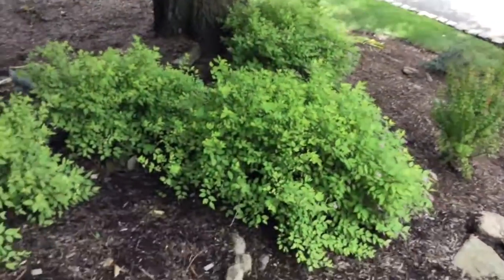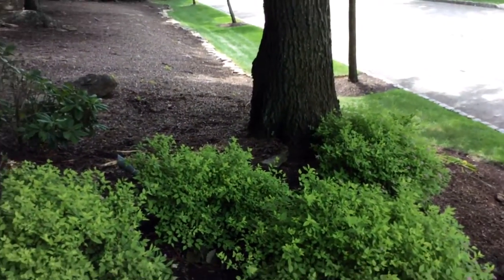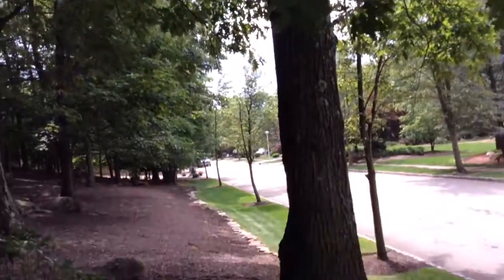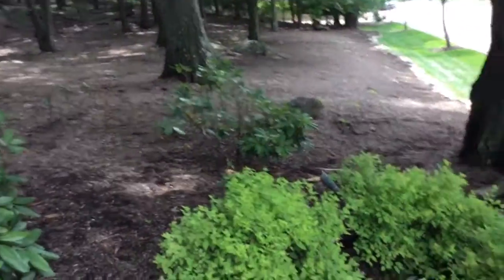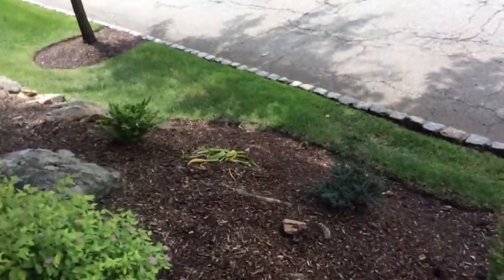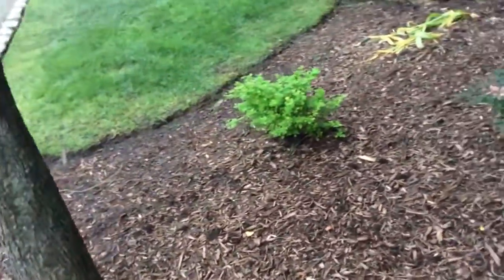You can see we have some spirea. These were put here a few years ago. They were transplanted. They don't have many flowers because you're dealing with this deciduous tree above it, which takes up most of the sunlight. But in any event, it's nice coverage. The deer don't touch them. It's nice. You can see here, I'm going to come down this little ledge.